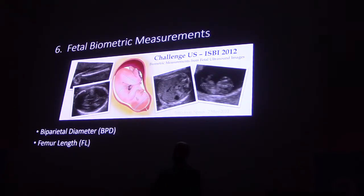Okay, so measurements. Something that makes me a little bit nervous, but this actually came in handy for one of our residents recently. So there's a whole bunch of things that you can do. Some of them are more complicated than others. We're going to stick to biparietal diameter and femur length. It can be a little overwhelming when you're trying to find the right sort of plane to measure. I would avoid abdominal circumference and head circumference.